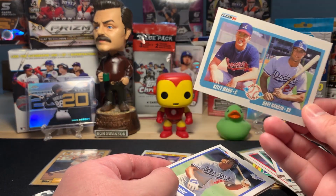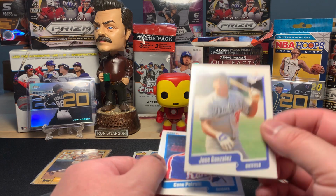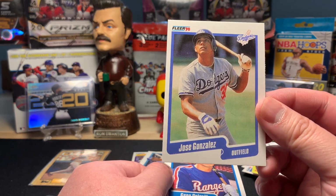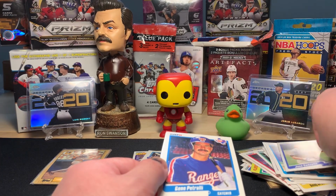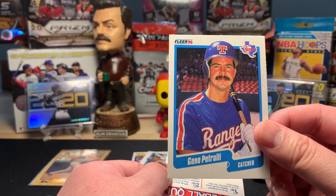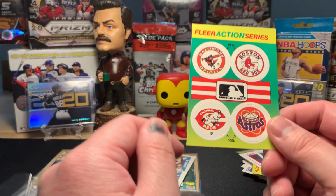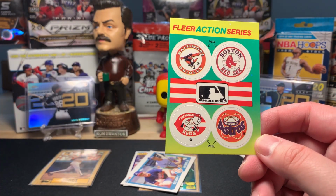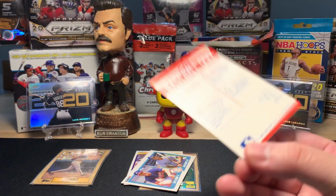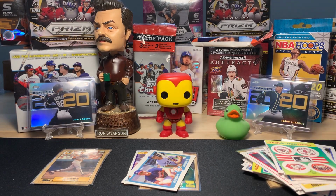Maybe I'll look and see if these guys ever ended up being any good. Maybe, maybe not. Jose Gonzalez. It's almost Juan Gonzalez, not. Close name. Jose Gonzalez for the Dodgers. Gino Petralli for the Rangers. Everybody had a sweet stache back in the day. Look at that. And then we got some stickers of the Red Sox, Orioles, Reds, and Astros, and more baseball trivia. So pretty cool little thing in there.